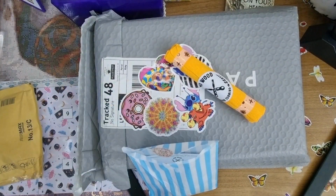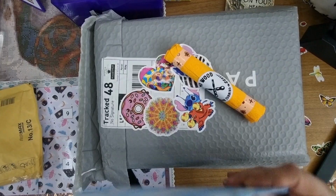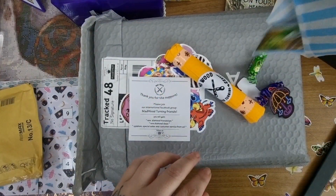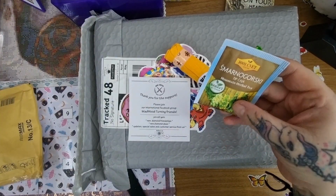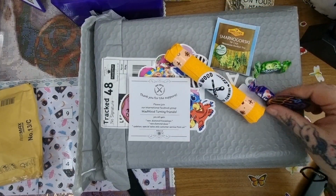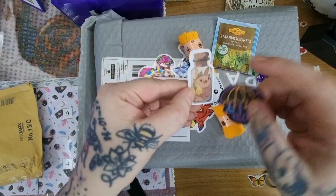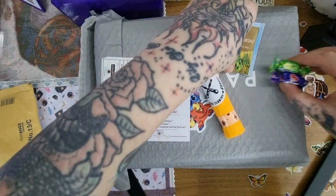Ooh, I love Madwood Turnings pens. They are cute. Okay, so that's my invoice, so we don't need to see that. There you go. What have we got? Oh, stickers. Oh, mountain herbal tea. Some sweets. And two stickers. Oh my god, that's cute. That one's so cute. Thank you so much. I'm gonna put them there.